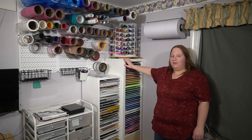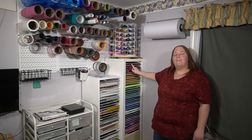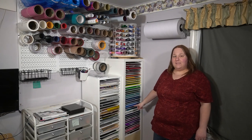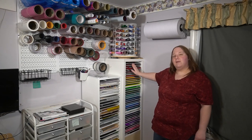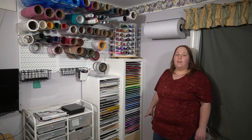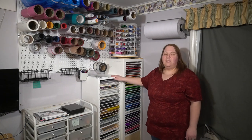So here is my IKEA unit. This was my first large unit where we attached shelving to hold our flat vinyl pieces. So I do have them in color order, very easily accessible, as well as a door on the bottom for some additional storage. I have a second unit.